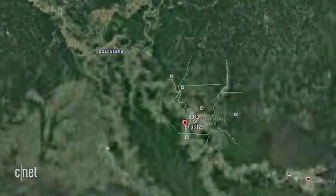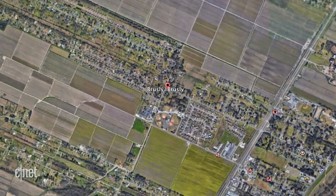Bruce Lee is a town in West Baton Rouge Parish, Louisiana, United States.